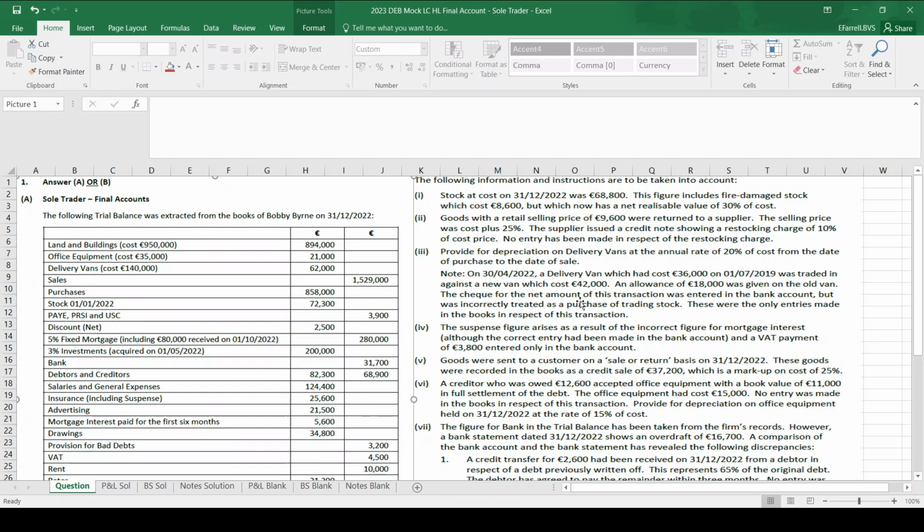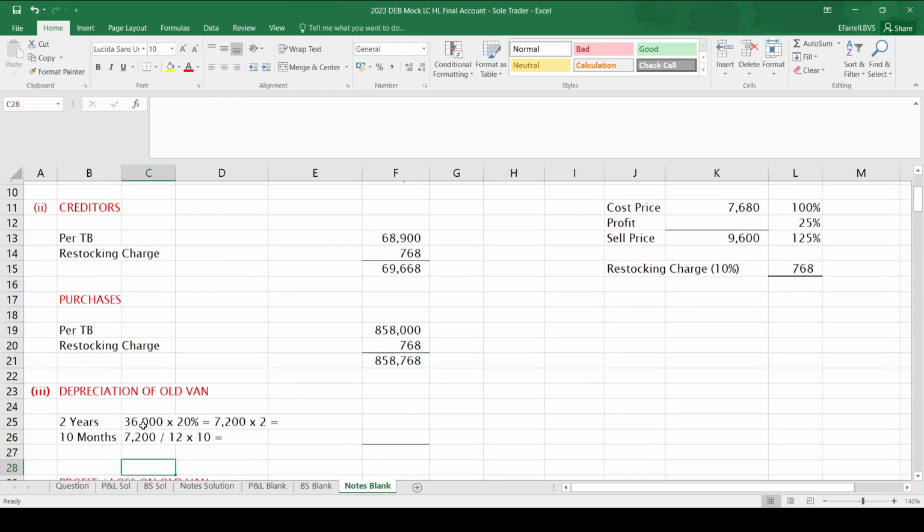So if we bought it at the start of July 19 and we're getting rid of it at the end of April 22, we had it for all of 2020 and all of 2021, which is 2 years. We had it for 6 months the year we bought it and 4 months the year we sold it. So that would be 2 years and 10 months. And the cost of that van was 36,000.